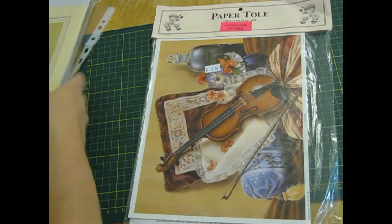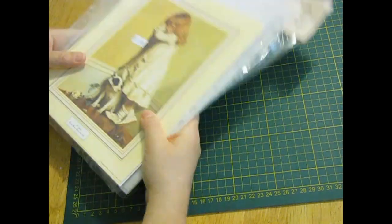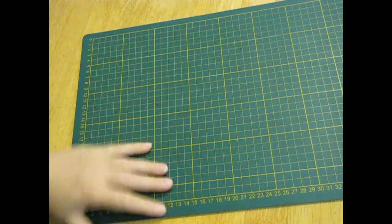So that is it. That's all the stuff that I bought on the way home, which was great fun. Definitely helped the trip not seem so long and boring.